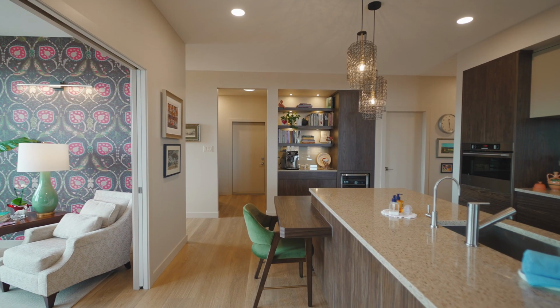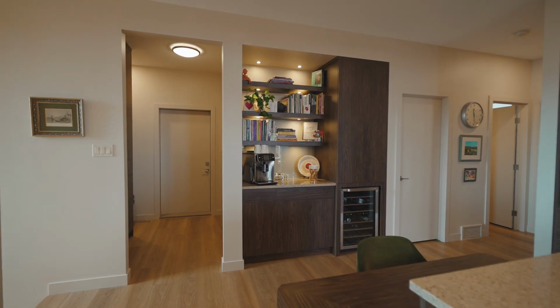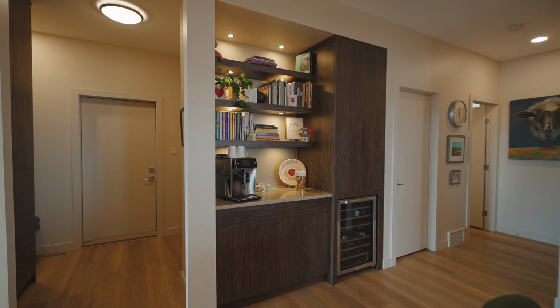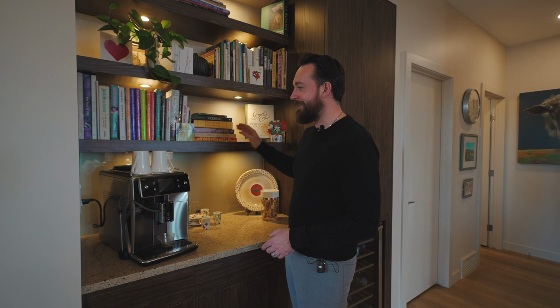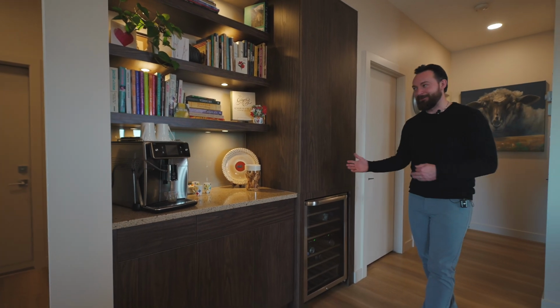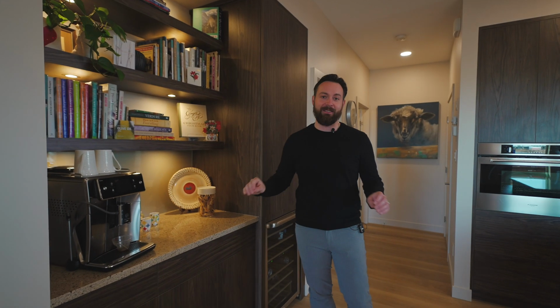Now, before we leave the kitchen, I do want to stop over here, because we do have, let's get these lights on. We do have this custom coffee bar kind of feature over here. You could use this as a bar or a coffee bar with undermount lighting. You have the shelves all the way up. And then, of course, you got to have a wine fridge to go with your bar. All the custom cabinetry, of course, over here really ties the whole space together.